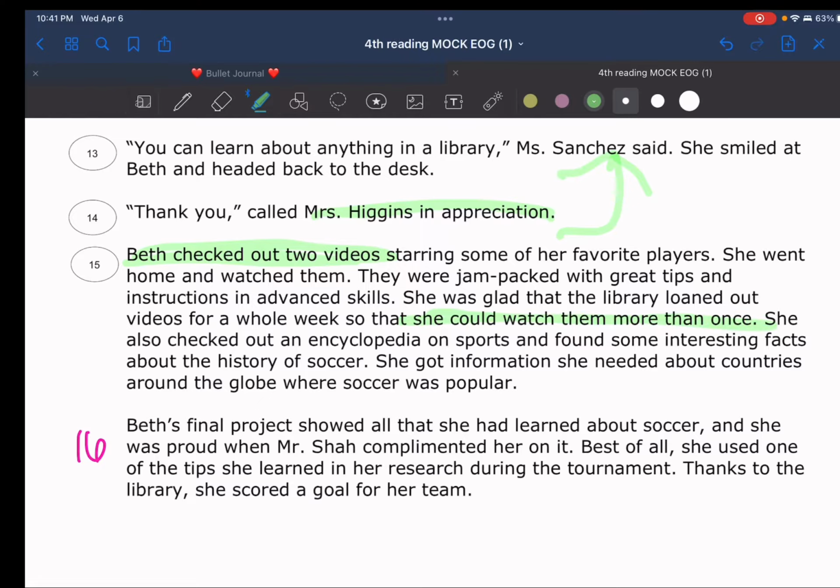She also checked out an encyclopedia on sports and found interesting facts about the history of soccer. She got information she needed about countries around the globe where soccer was popular. Beth's final project showed all that she learned about soccer, and she was proud. She was proud when Mr. Shaw complimented her on it. Best of all, she used one of the tips she learned in her research during the tournament. So she's not just reading about these things, but she is also learning from them and applying that to her soccer game. I bet you Beth is super proud of herself for that. Thanks to the library, she scored a goal for her team.